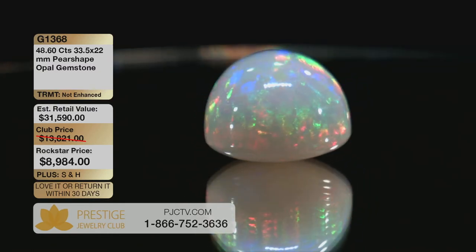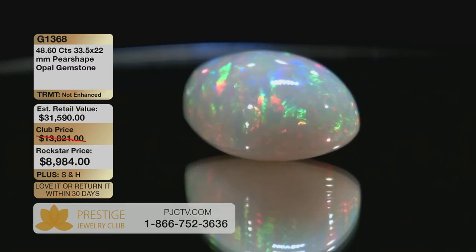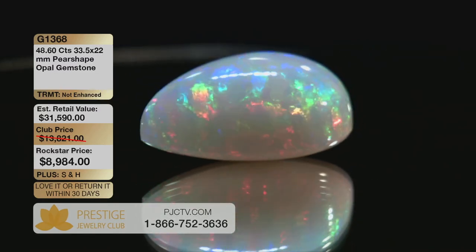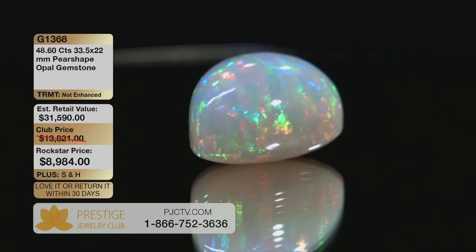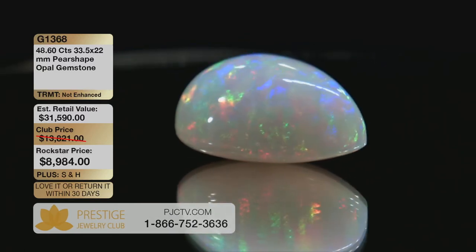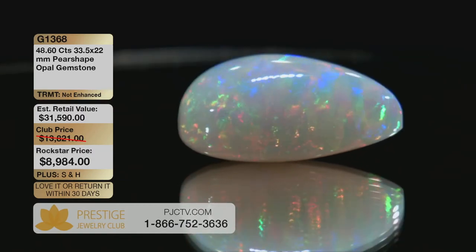This would be a gift beyond just the value of the gift, which again, you can see here is $8,984 for the next hour on this show, whereas the estimated retail value is $31,590, and that's what you pay anywhere else, Arit, if you're walking up and down Fifth Avenue here in Manhattan. Good luck finding it. Yeah, first of all, good luck finding this particular gem. Even that size, it's rare because you have to consider what it comes from. It comes from a rock, and you find a very thin layer of opal in that rock.